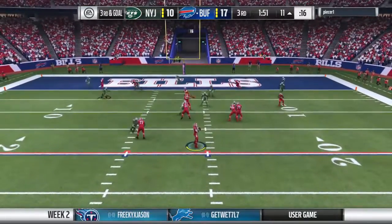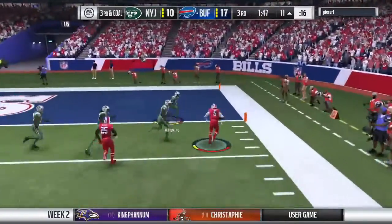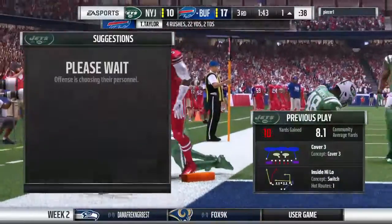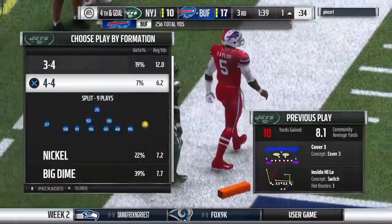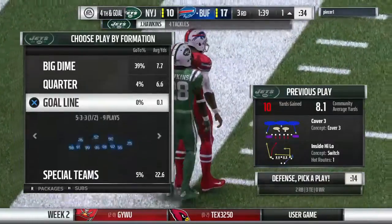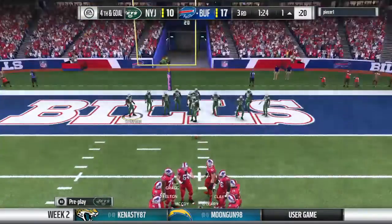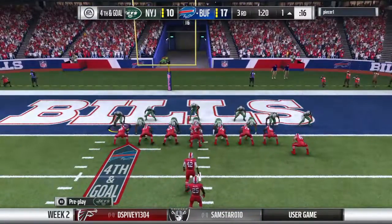On 3rd and goal, Taylor, eluding the pressure right. He may try and run for this. It'll be a pickup of 10 yards. And that will bring up an interesting decision here on 4th and goal. A field goal would make it a 2-score game, but they're going to go aggressive. They're going to try this thing on 4th and goal.